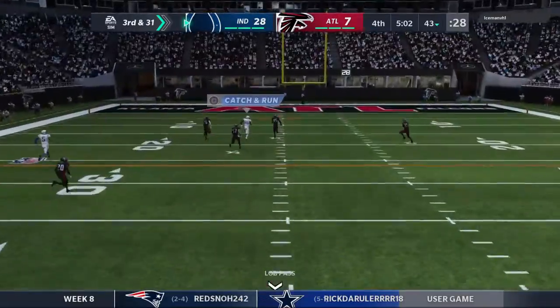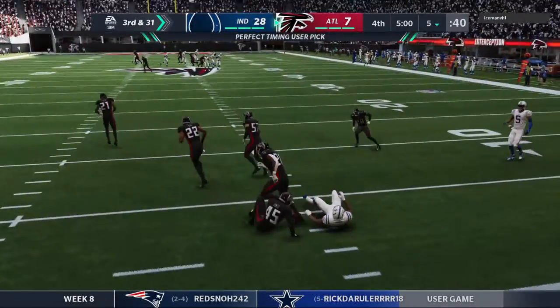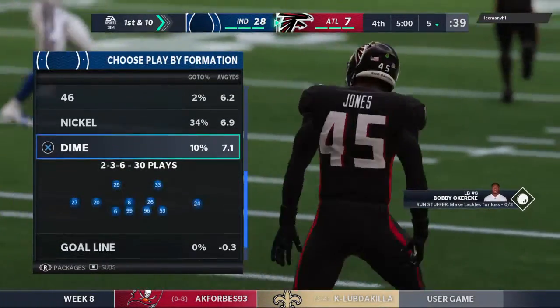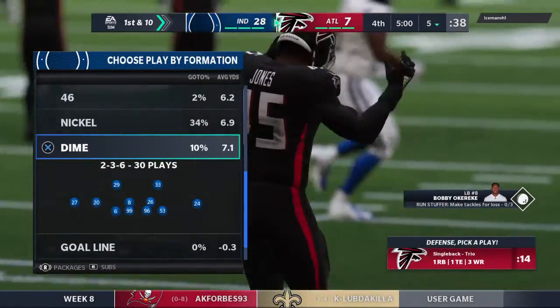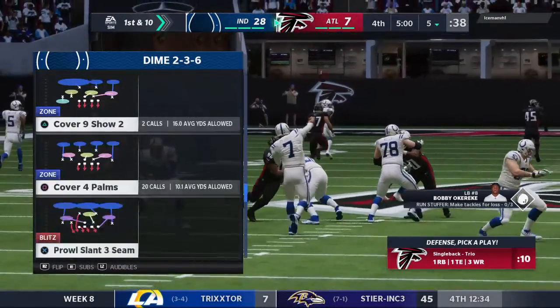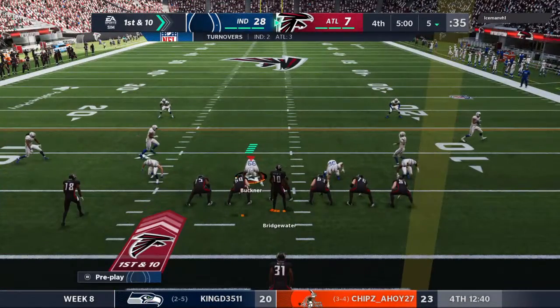It's 3rd and long for Brissett. He's going to float this over the middle deep. Into double coverage, and it's intercepted. Picked up by Deion Jones, the linebacker. And a big turnover there as his guys will get the football back. Intercepted. The Falcons take over 1st and 10. The Atlanta offense out there for their next drive.